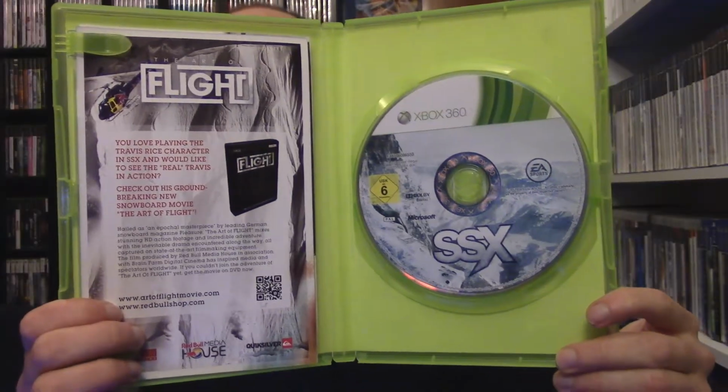The price was definitely right for this. Missing the manual, but the disc is in there. Very similar to the Tony Hawk games, except you're going down a course rather than open world like Tony Hawk's. If you haven't played an SSX game, check them out because they're very fun.